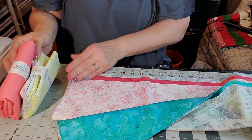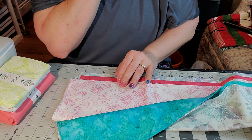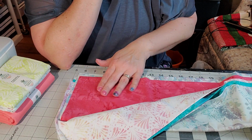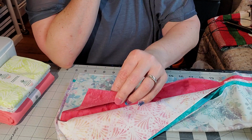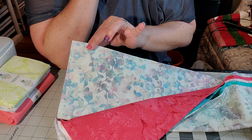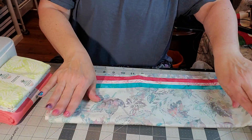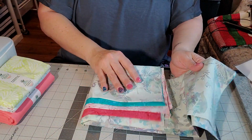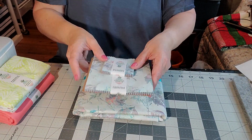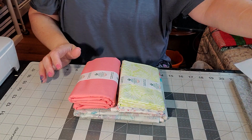But I love this muted, watercolored type. It just kind of flows together, blends together. I love it. And then we have this beautiful teal. And then the pink that matches this green. Same kind of pattern. And then a pink that matches the teal. And then here is another one of those beautiful watercolored, leafy. So pretty. So those are the 5 fabrics. Get this back together if I can. That is everything that came in this month's slice box. I'm going to try to keep it all together. And we'll put it back in the bag.